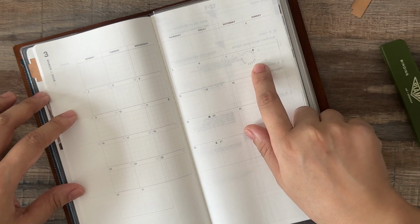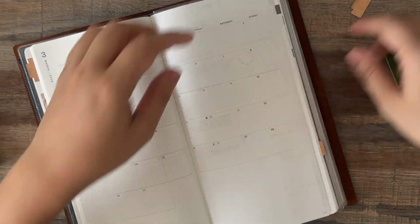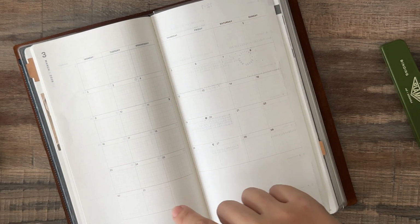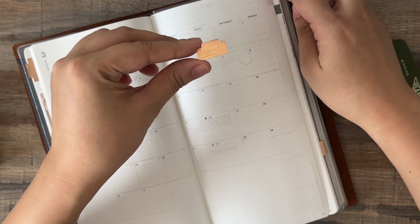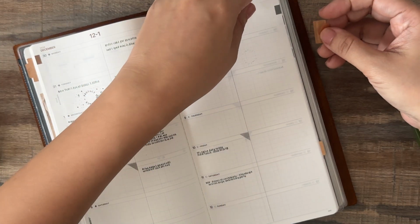But even the stamps, they don't bleed. Bleeding is bad, ghosting is fine. I mean, it's the only time ghosting is fine, but I'm going to put this back later. So I have that. This is what I will put. I'll be changing this every 2 weeks because the spread already gives you 2 weeks at a glance. And it works for me that way.